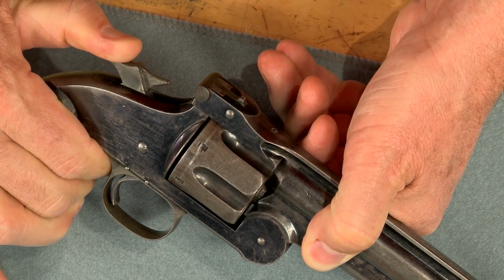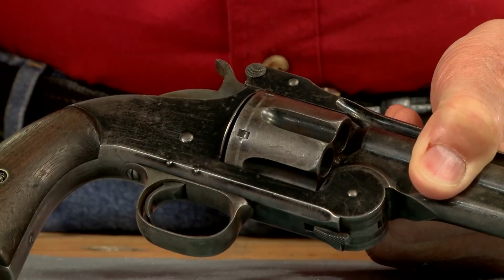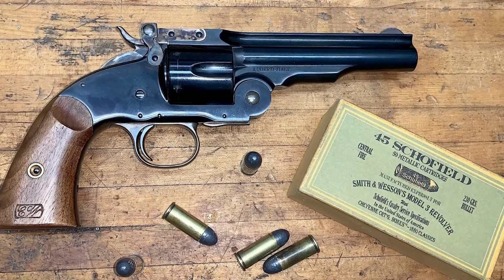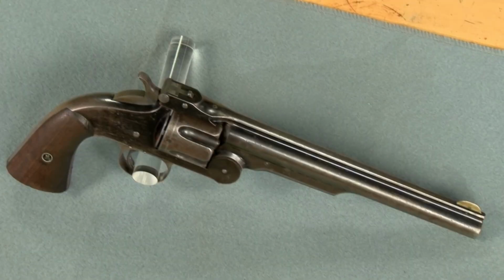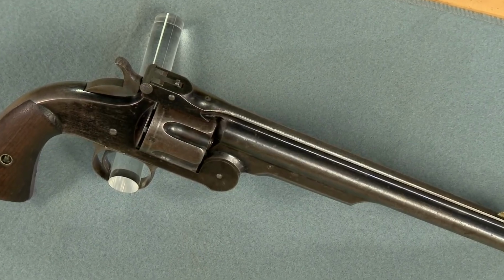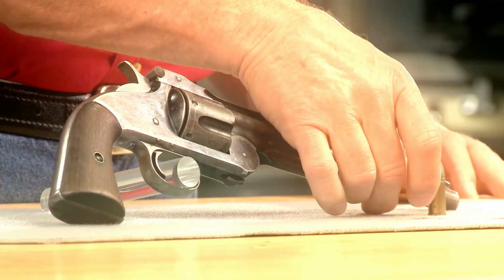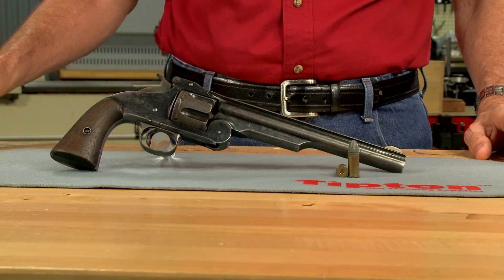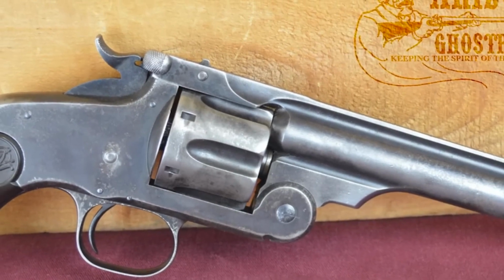Design. The Smith & Wesson Model 3 revolver's design was a game-changer in the firearms industry. The revolver was designed to be a reliable and efficient weapon, and the top-break design helped to achieve this goal. The top-break design allowed for quick and easy loading and unloading of the gun, which was an important feature during a time when gunfights were common. The gun had a unique hinge system that was located at the top of the gun. The hinge was designed to be strong enough to withstand the force of firing the gun, but flexible enough to allow for easy opening and closing of the cylinder.